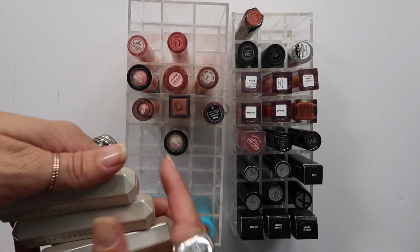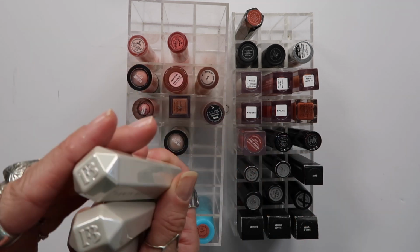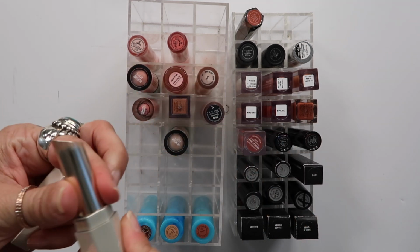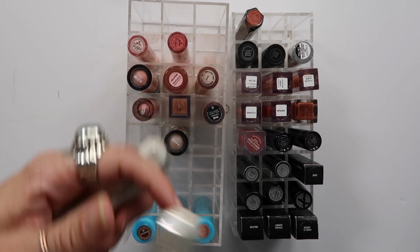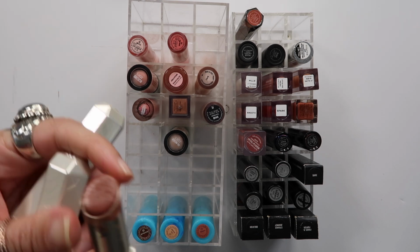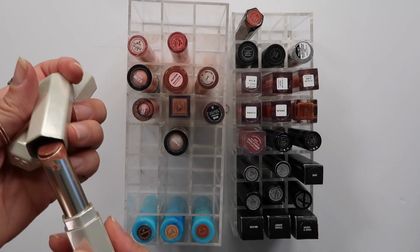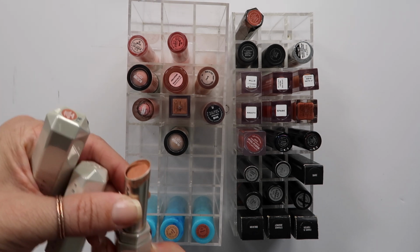So I have 3 of the Fenty, what were they called? Slip Shine, Shimmery, Shiny, Shines, Shimmery, Shining lipsticks. This one I really did like. Okay, so this shade is Glazed. This one I can get rid of. This is Cookies and Cocoa. This is just a dark brown, but it didn't look very good on me. And this one in Makeout Break, I'm also going to save that.